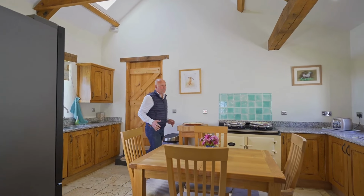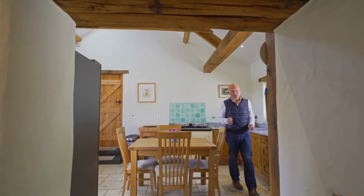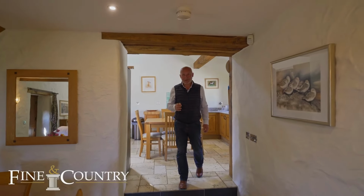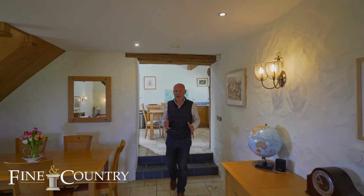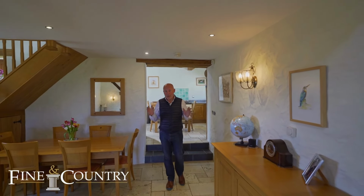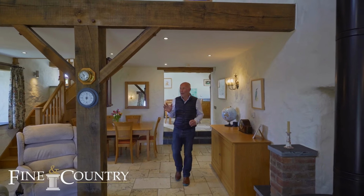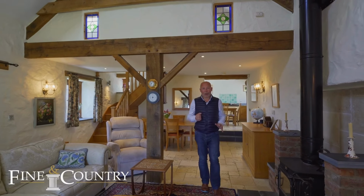In conclusion, if you're looking for an amazing property, a wonderful barn conversion in this glorious location just outside Goodwick in Pembrokeshire, this property should be top of your list. Four bedrooms, three bathrooms, lots of accommodation on the ground floor as well. This wonderful sitting room that I'm walking through at the moment, plus an annex, outbuildings, beautiful, beautiful sea views, should be really top of your viewing list.